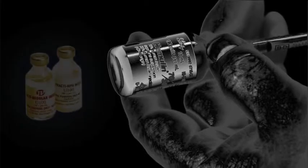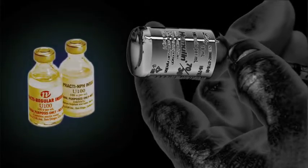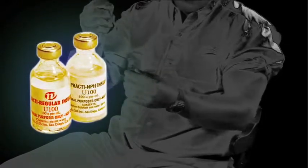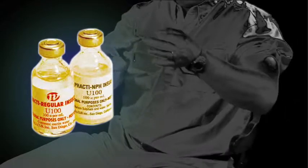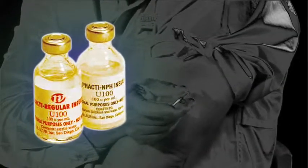It is true that some gene patents are reasonable and productive. The gene that encodes insulin, for example, has been patented. And almost all of the insulin produced in the world today is made under that patent. So people's lives are being saved as a result of that patent.